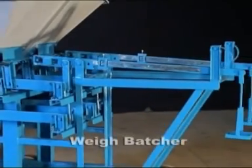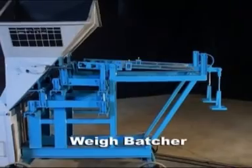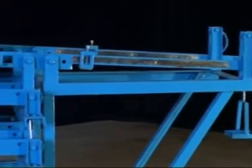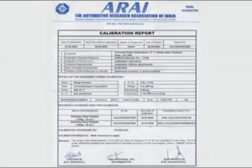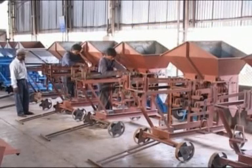The new IS code 456-2000 makes batching by weight compulsory. The universal weigh batcher can be attached with your old mixer, making it suitable for weigh batching. The universal weigh batchers are approved by ARAI and are manufactured under strict supervision in jigs and fixtures.